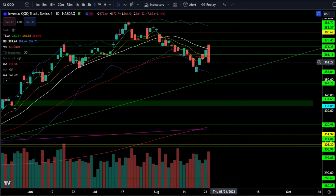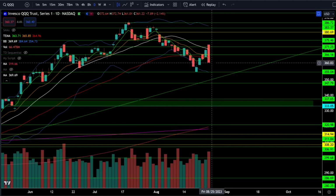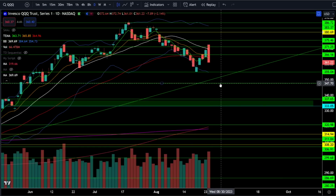On the NASDAQ 100 triple Qs, we were down 2.14% today, and just like SPY, that is a very clear rejection from the resistance zone, which is that negatively sloping 20-period moving average and that resistance right around 371. And again, very bearish engulfing candle with price action below all of the moving averages, and we're back down below that level at 366. Below 366, we either need to do a higher low between 355 and 360, or we're coming back down towards 350 to 347.